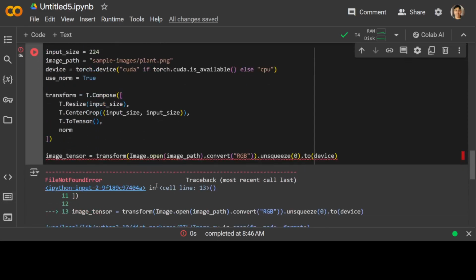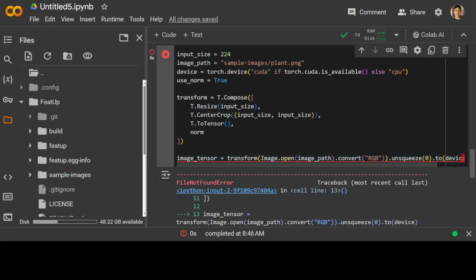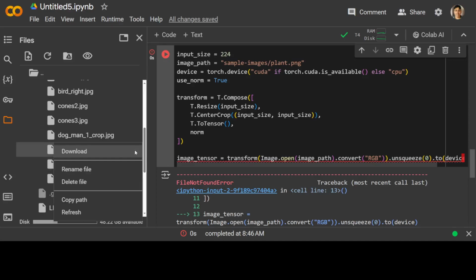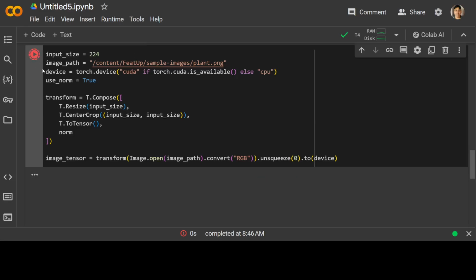So let's wait. Okay, so what exactly is the error? Okay, I need to upload that one. It's already uploaded, but because the path is in this Featup folder, I need to take that. The easiest way is to just go on the left hand side, click on this folder icon, then go here and click on these three dots, copy the path, and then you can simply replace the path here. And now let's close it. Let's run it. That is done now.